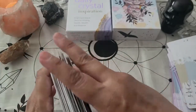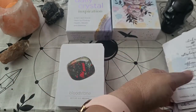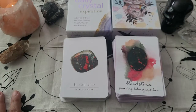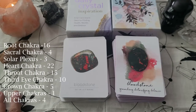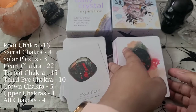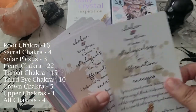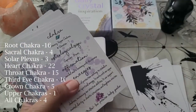So, as you can see, this has fewer cards because it's 52, and this has more because it's a total of 80. Let's look at the chakra associations for this one. The root chakra has 16. The sacral has 4. The solar plexus, 3. The heart, 22. The throat, 15. Third eye, 10. Crown, 5. Upper chakras, 1. And the cards associated with all chakras are these last 4: clear quartz, pyrite, rutilated quartz, and tourmalated quartz.